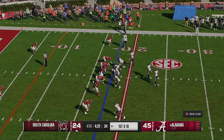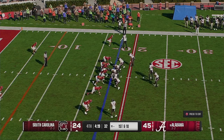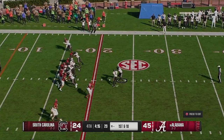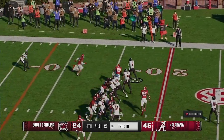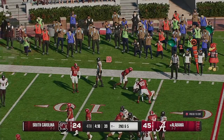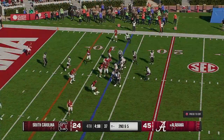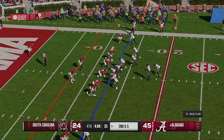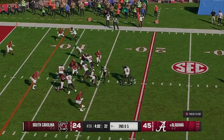The Gamecocks come to the line with a new set of downs. Give to the back. Pulled down after a pickup of 5. A statement run in the red zone to the 13. Halfway there on first down, it's 2nd and 5.